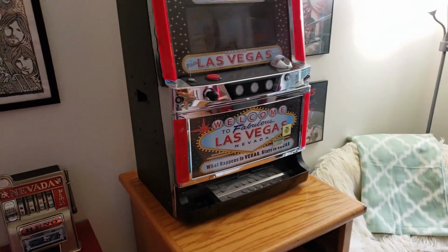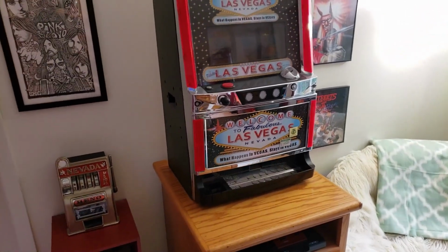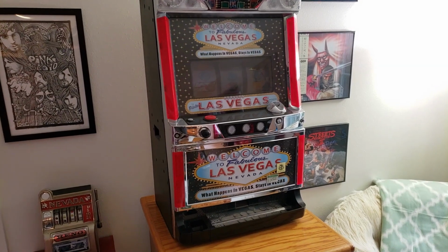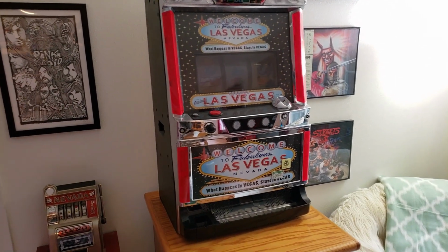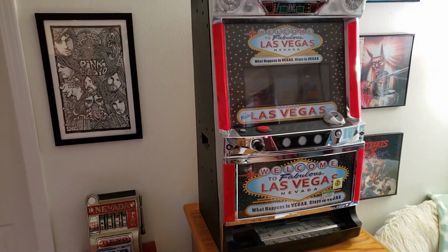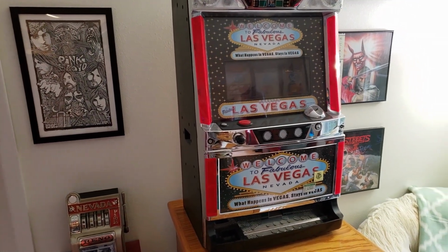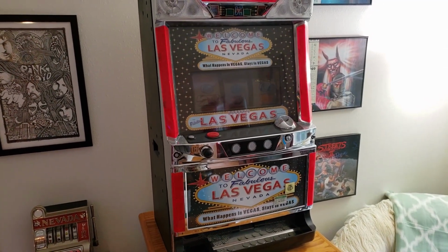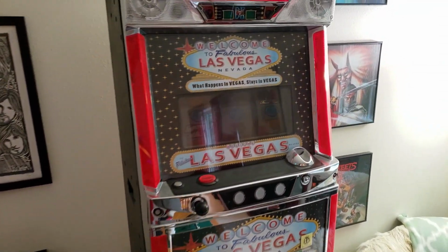Okay, moving up here, guys, to the Skill Stop slot machine. Okay, so I picked this up on Craigslist, gosh, a long time ago. I've had this thing for ages, and it was cheap. I think I paid $100 for it, and it works great. It's worked like a champ for all these years. You put in the tokens, and it makes crazy noises, and it pays out the tokens and stuff like that, and it's got the Las Vegas theming.